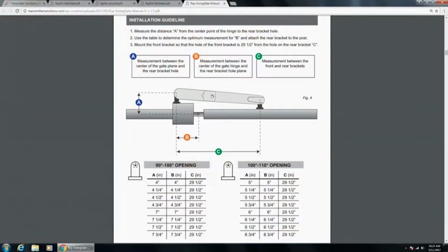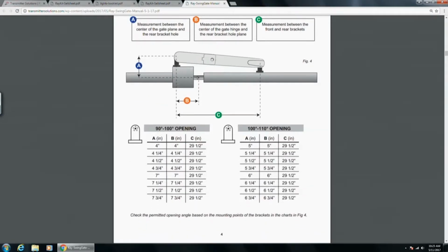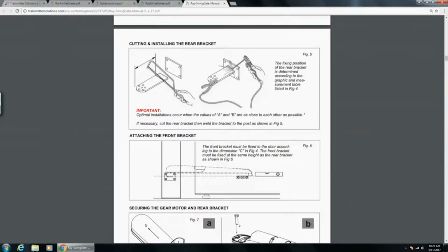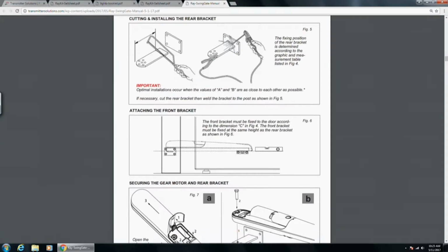All right, let's go back over to the computer, Quinn. Okay, so that is, for the installation purposes and getting set up with the measurements and everything, you're going to want to refer to this page here in our manual. Like I mentioned, it kind of goes through some of the steps of cutting and re-welding the different mounting brackets.